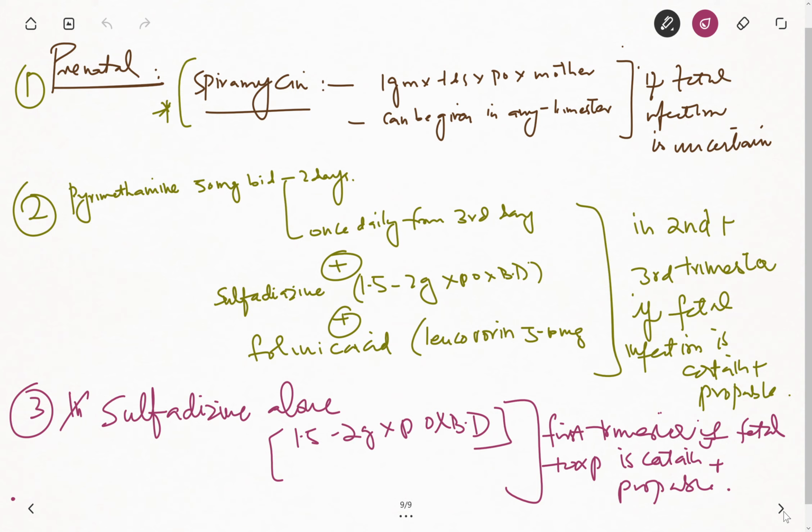Prenatally, spiramycin is used if fetal infection is uncertain, and it can be used in any trimester. 1 gram TDS per oral to the mother is the dose. Pyrimethamine, sulfadiazine, and folinic acid, all three can be used for the second or third trimester.